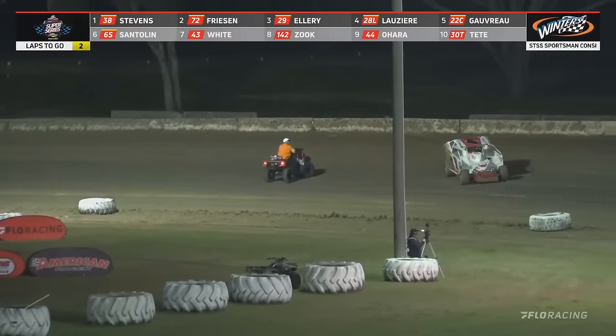Whoa, we got trouble in turn one and two. A couple of cars right in front of Talbot. A couple of lap cars got together. Peyton making some evasive action between the infield, the lap car that spun, and the tire. That was close for the 14T. Yes, it was. That was a close moment right there. The Kodak moment.